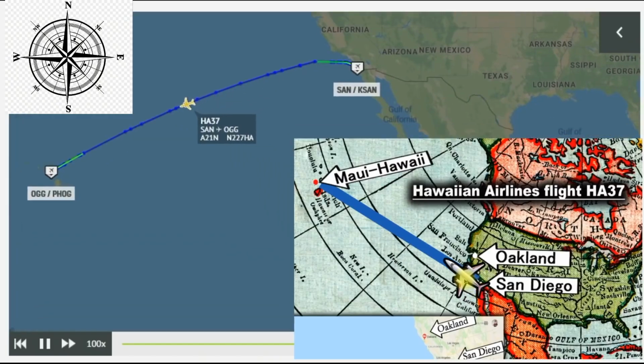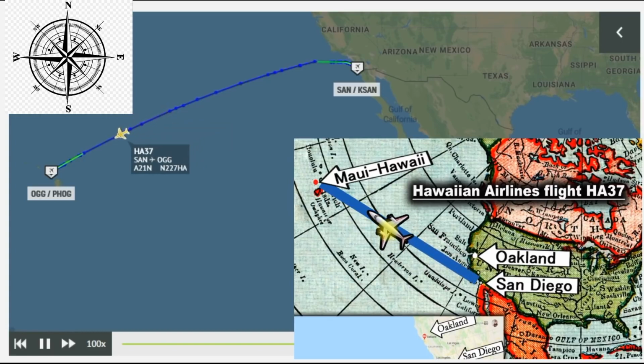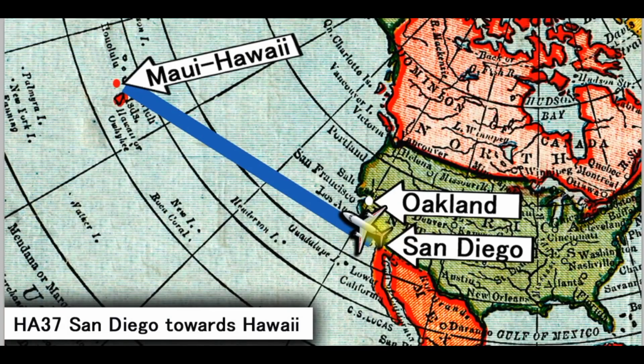As we have seen with Hawaiian Airlines flight AJ50, with an emergency landing in San Francisco, and with this flight, Hawaiian Airlines flight AJ37 landing in Oakland, which is just 31 miles apart from each other. These two flights were heading to and coming from the same path as demonstrated on the Gleason's Flat Earth map. The Earth is flat, and flight paths and emergency landings prove this fact.